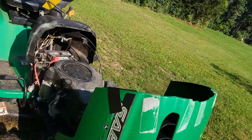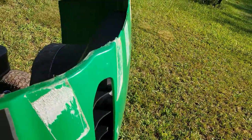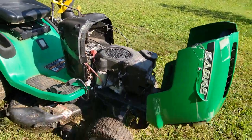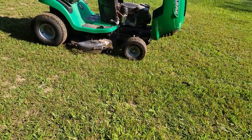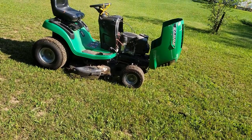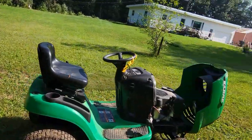Well, there you go, guys. For now, I'm gonna leave her. I might put another hour or something on it just to see if I can get that engine to quieten up. If I have to put an engine in it, if I decide to go that far with it, who knows with me. I'll bring y'all back, show you how putting an engine in. That's not a problem. No problem at all.